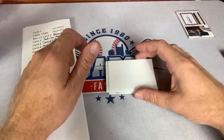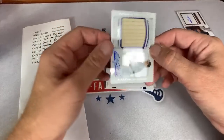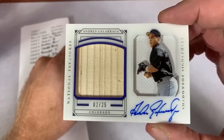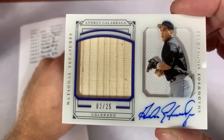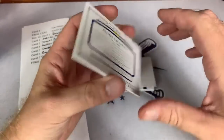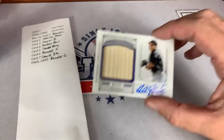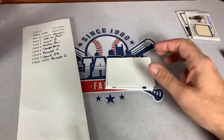And the other bonus card, because Panini just wants to give away some extra cards, I guess. It's an Andres Galarraga box, it looks like. Another Andres Galarraga. He's got a nice signature. Shadow box signatures out of 25. It also has a piece of his bat on there. Andres Galarraga. Going to be randomed off to one of you guys in a moment. One of you 8. Now, Ronald's got a good shot because he picked up 3 spots.